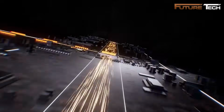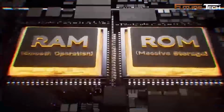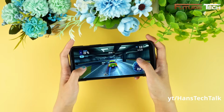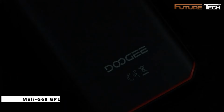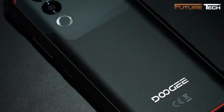Performance-wise, the Blade 20 Turbo comes equipped with the MediaTek Dimensity 7050 chipset, featuring an octa-core CPU that includes two high-performance 2.6 GHz Cortex-A78 cores. This setup provides responsive everyday performance, handling multitasking smoothly, and running games efficiently without significant throttling. Its Mali G68 GPU ensures stable graphics in mainstream gaming titles, though intense games occasionally show frame drops.